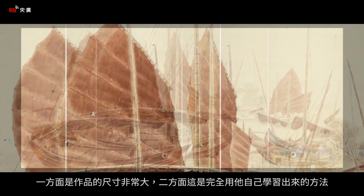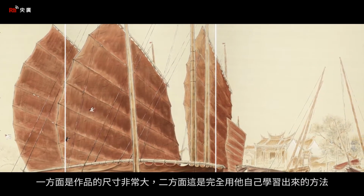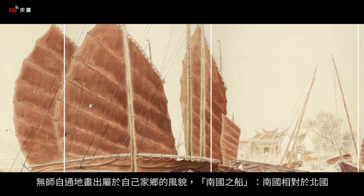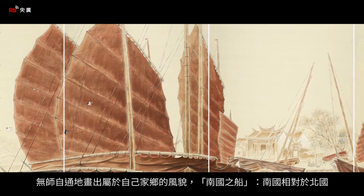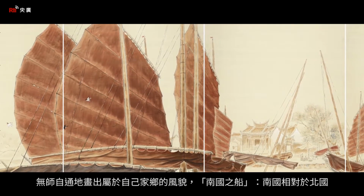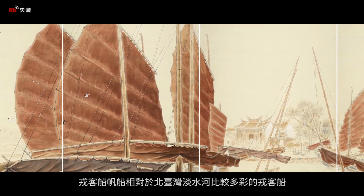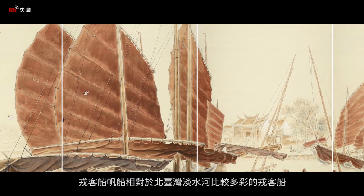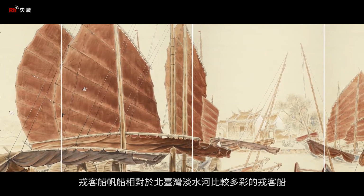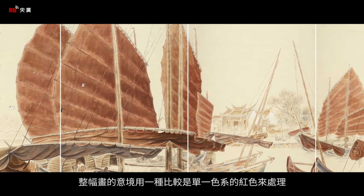Firstly, the size of the painting is huge. Secondly, it was completed with a style he learned himself. Self-taught, he did a painting of his hometown, of southern Taiwan as opposed to northern Taiwan. The Chinese junks in the painting contrast against the more colorful ones you can find on northern Taiwan's Danshui River. The whole piece was done simply using one color, red.